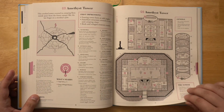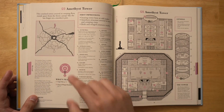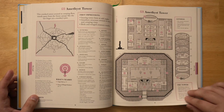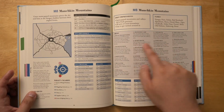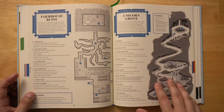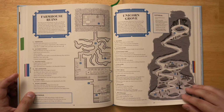We have layout for some important locations. Each of these little areas sticking out into a wilderness is like its own dungeon, so to speak. It's a tower of some sort usually, and there is a map for exploring it. Sometimes when you encounter locations in one of these wilderness areas, it's not just a paragraph description. It'll actually refer you to a later page. For example, here, the Farmhouse Ruins or the Unicorn Grove, where there'll be more details that you can draw from when running that as an encounter.